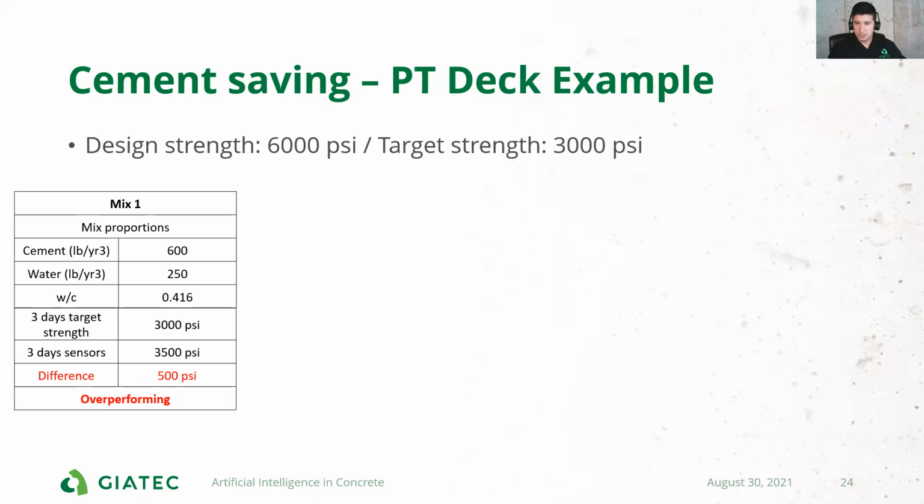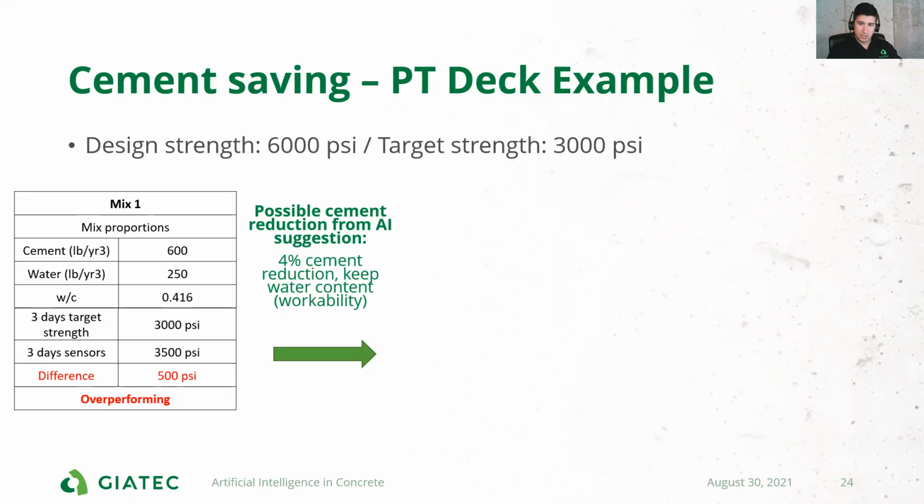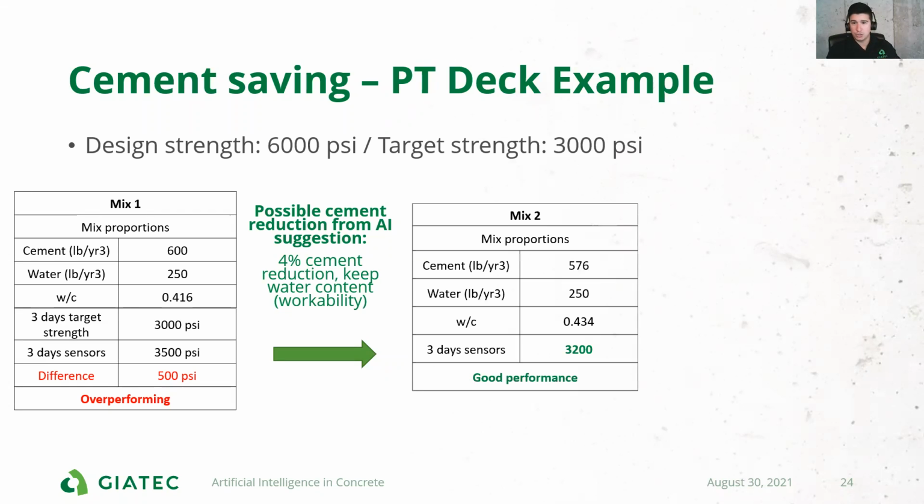We start breaking our cylinders. We have our sensors installed, and the 3-day target strength is 3,000 psi, but the 3-day sensor is showing 3,500 because we benefited from the high hydration process in a mass element. So there's a 500 psi difference here. Taking that into consideration, we are 500 psi above what we want, right? So the possible cement reduction here is 4% according to Roxy.